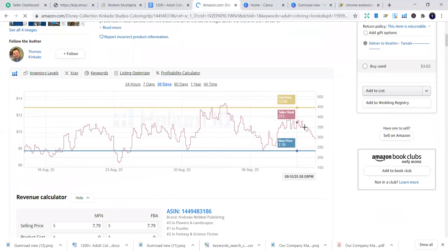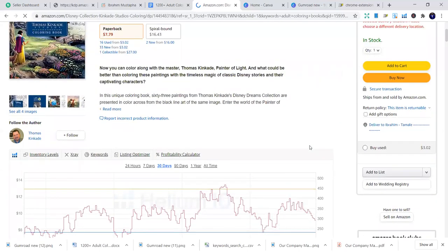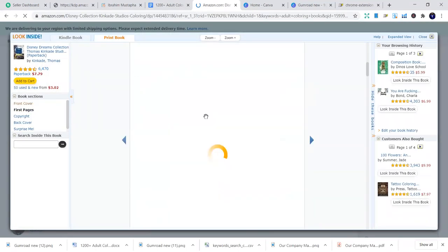And you can see it's dropping down because of Christmas, and a lot of people are going to buy these coloring books during the festive seasons. And you can also take advantage of that and start making some income from those books. So let's look at the inside feature and see what they have here.